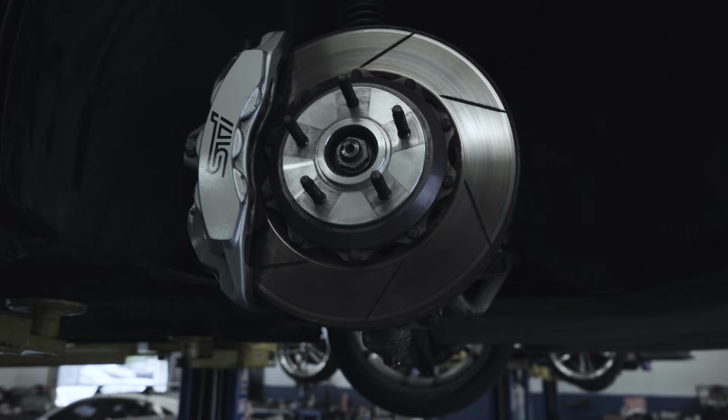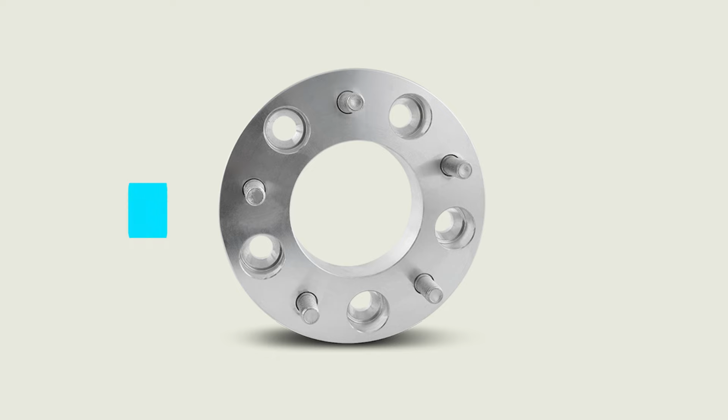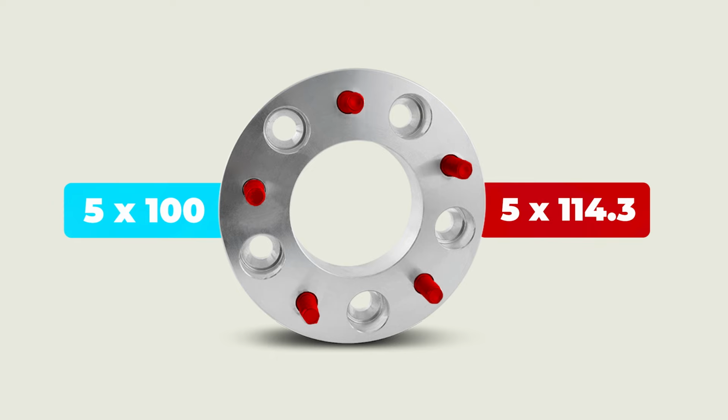So that pitch circle diameter, PCD, let's say you happen to have a 5 on 100 and you're looking to possibly get a wheel, or you have to do something where you're going to 5 on 114.3, 5 on 4.5, then you could essentially use what they call an adapter. Now, an adapter is very spacer-ish like.